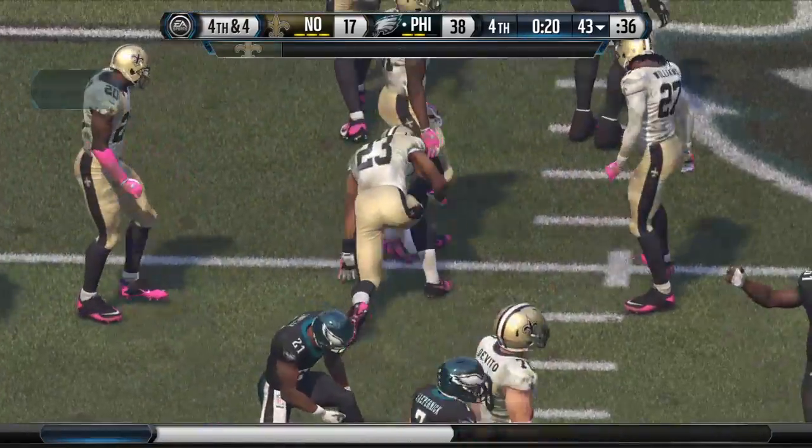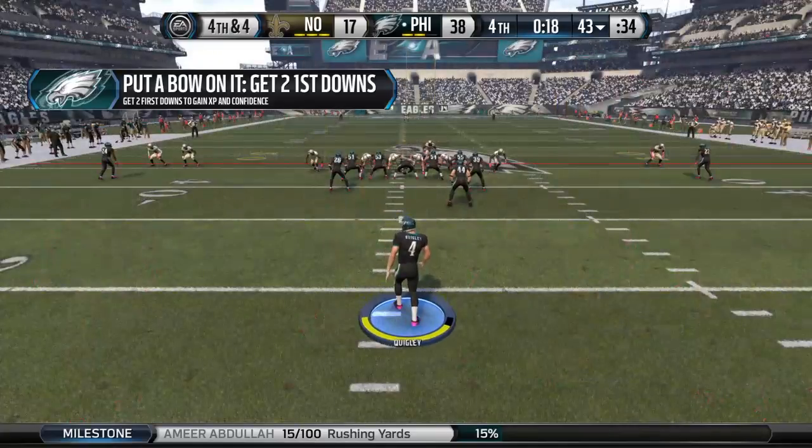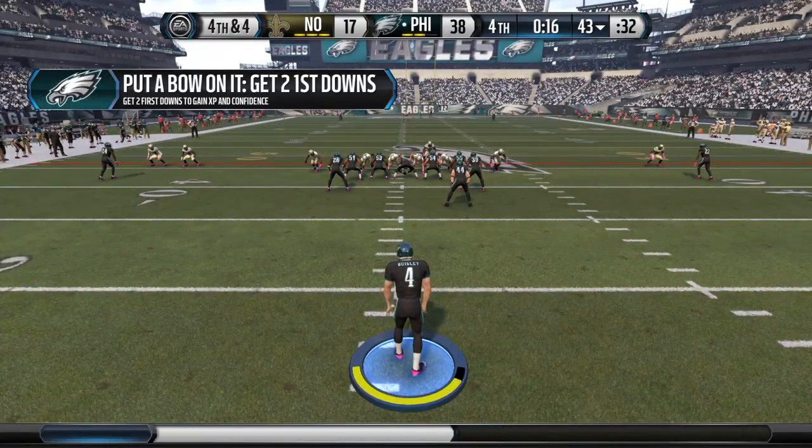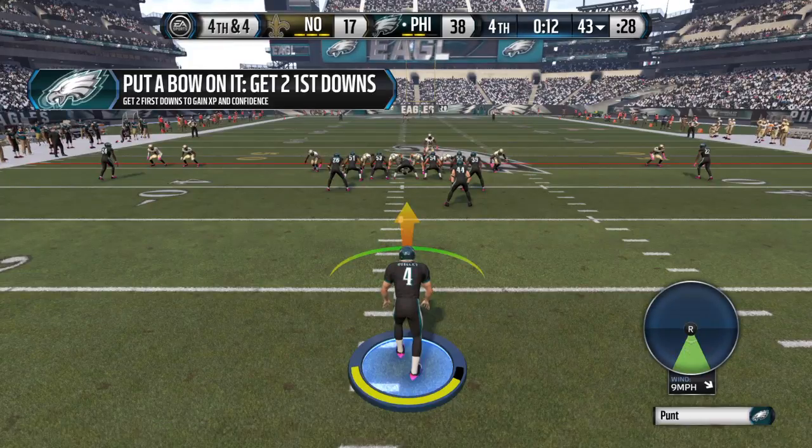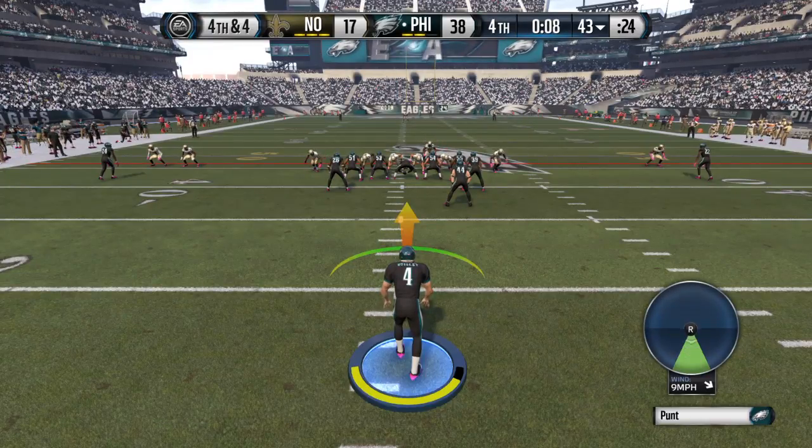Well, even though they have a lead here, it's late in the 4th quarter. You still got to be unpredictable. Keep the defense on edge. As I always say, make the defense react and not attack. So make them guess what plays you're going to run.